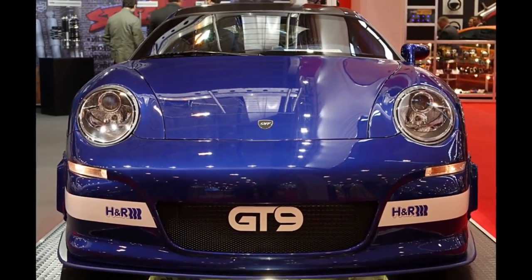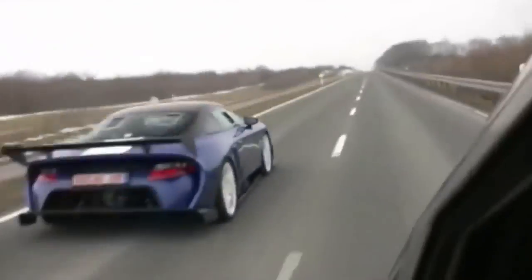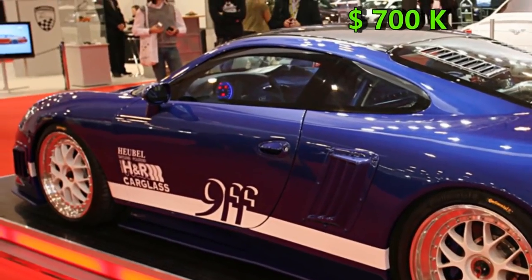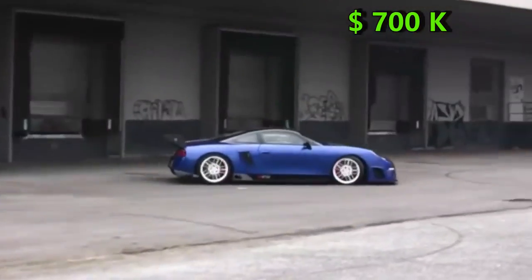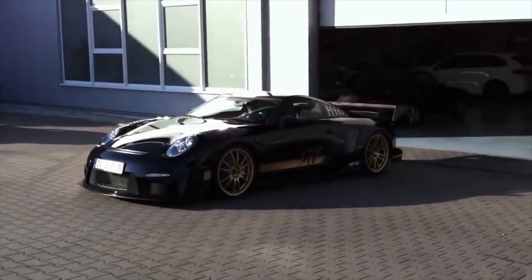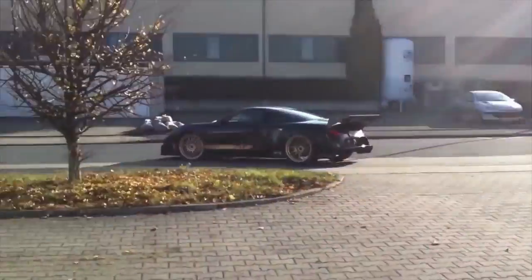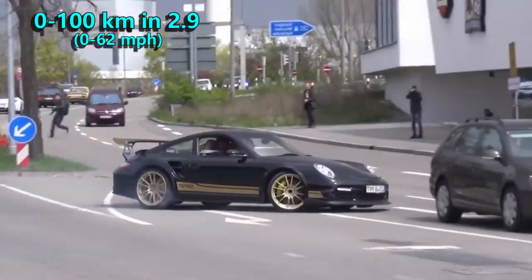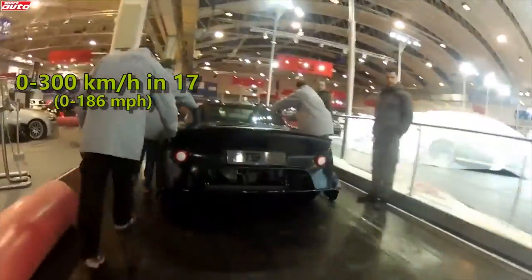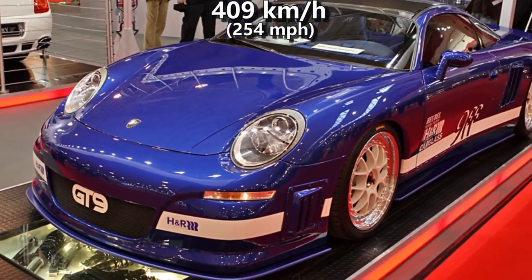The company stated that only 150 GT9s would be produced and only 20 of those would have the most powerful engine. Prices were around $700,000 and all of them were already sold by the time the car was launched in the market. Its engine, capable of producing 1120 HP, can propel the GT9 to 100 in 2.9 seconds and to 300 in 17 seconds. Furthermore, it hit a top speed of 409 km per hour.